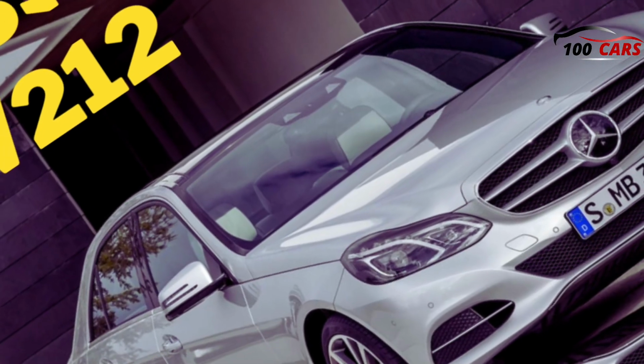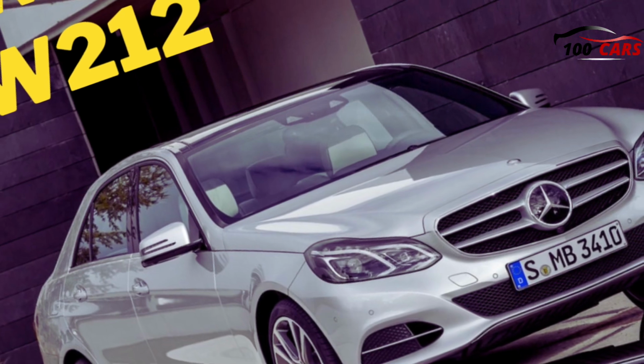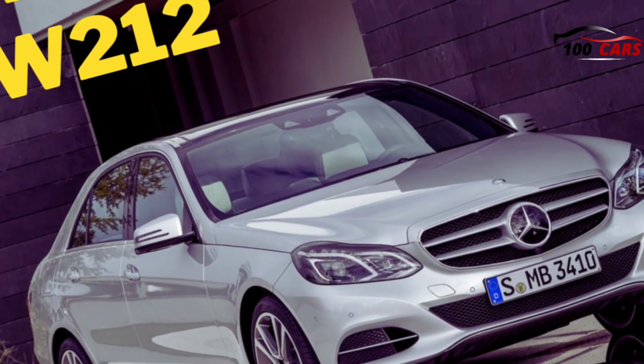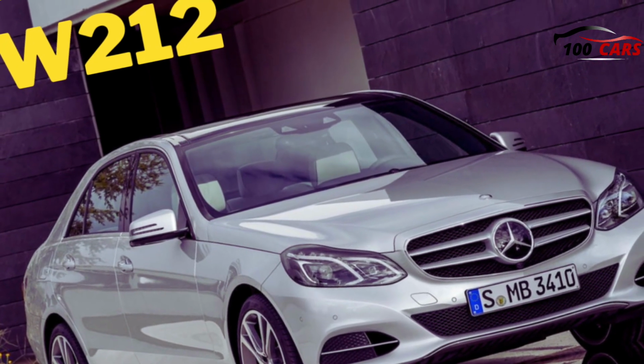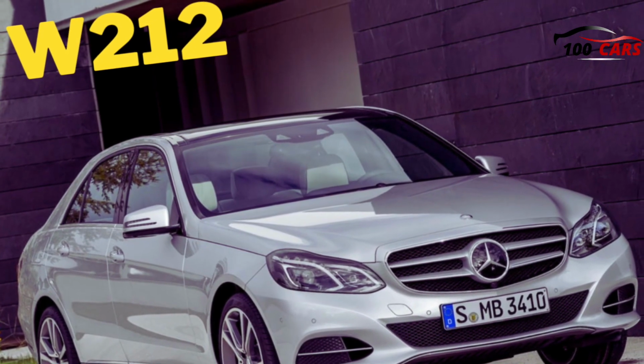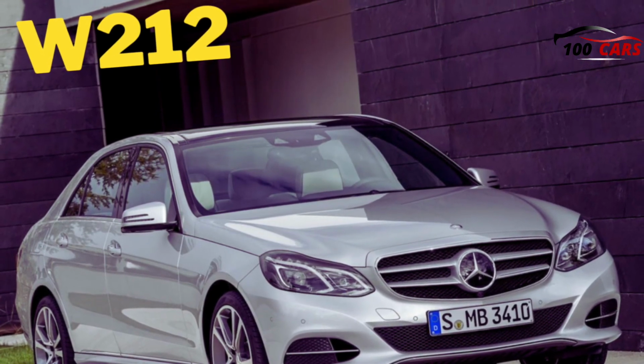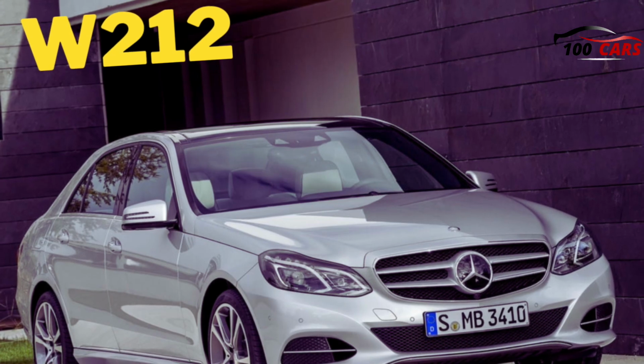The Mercedes W212 refers to the sixth-generation E-Class model produced by Mercedes-Benz, which was in production from 2009 to 2016. It was available in various body styles, including sedan, wagon, coupe, and convertible, offering luxury, performance, and advanced features to its customers.